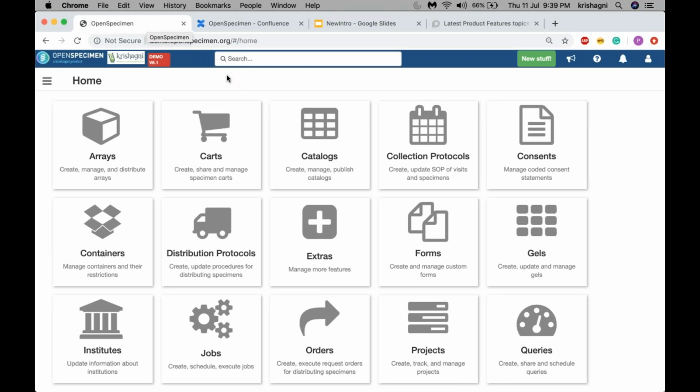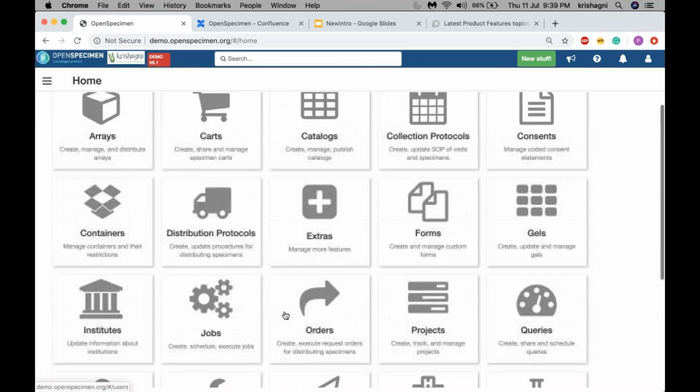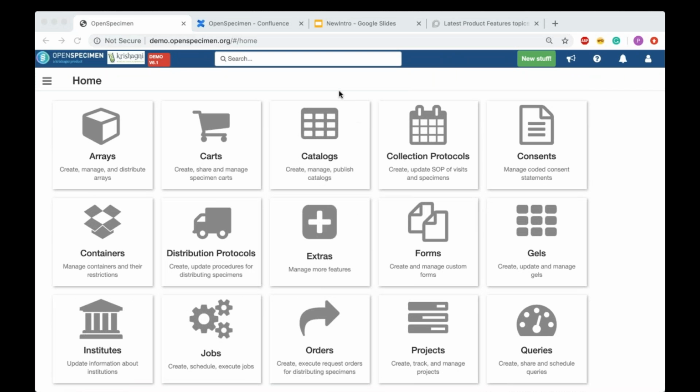First of all, we have this public demo site. The URL is very easy, demo.openspecimen.org. Anybody who wants to try the software, they can sign up for an account and you'll get the login details. When you log into the system, you'll see a home page like this. Right now, I've logged in as a super admin, so I see all options in the system. Based on what role you have, the user interface is also driven based on that.